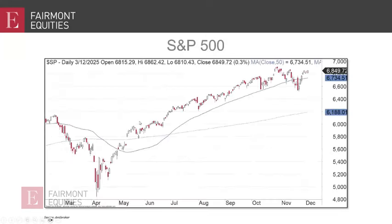Okay, so we'll just go through the indices at this point. S&P 500, as most of you know, I've been bullish on the US market. What I've got here is a daily chart showing what's happened since around February. The two blue lines that we see are the moving averages, the 50-day and the 200-day. As you could see, and I would have made this point during our last webinar in September, as long as the market was above that blue line, I was happy to stay long.